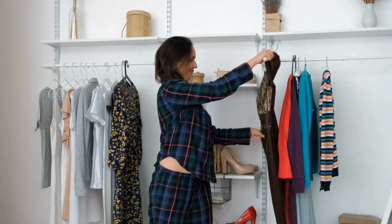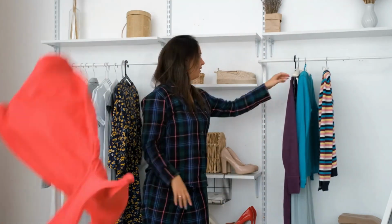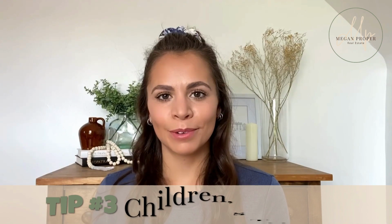Buyers viewing your home will open the closets as it's a good selling feature, so make sure that they're clean, well organized, and rid of anything that can showcase the size of the closet. Tip number 3 is for anyone with children.